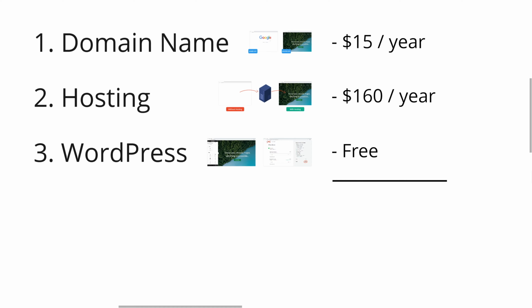So if you add these up, the total would come up to $175. But with that discount, it will bring it down to just $58 for the whole year. Also, the design itself could cost you thousands if you pay a company to do it. But you're gonna make it yourself by following this tutorial, for free and all while learning an amazing new skill. I think it's worth the investment, so let's begin.